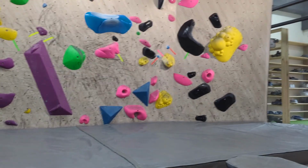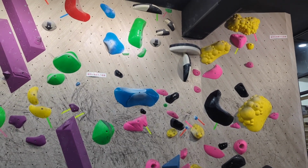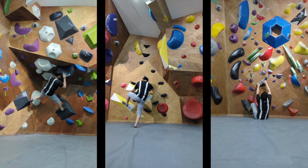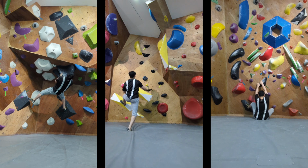This gym could be divided into 3 different levels. The bottom layer is for kids and it is just kind of a recreational area, so we won't be going there. The middle region is the bulk of the climbing gym, and the top layer is a spray wall. As for the main climbing area, I was pleasantly surprised to see that their gradings match that of Canada's.